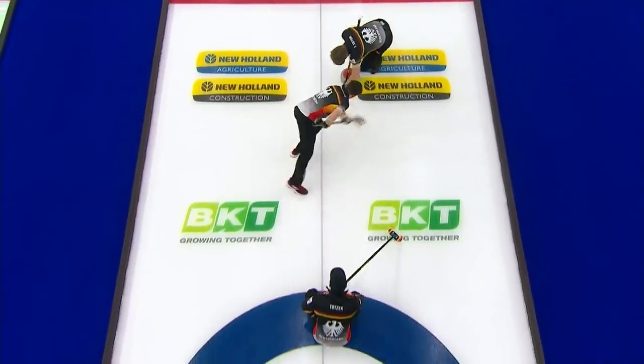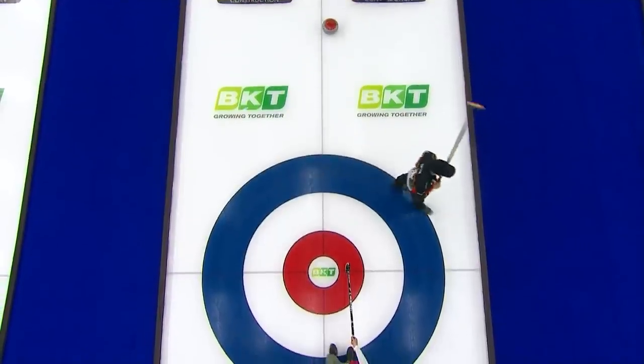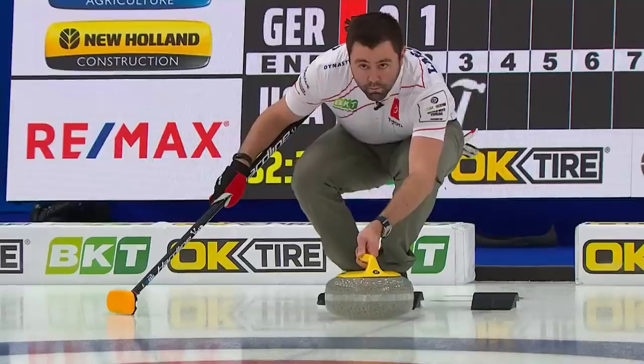Team Germany starting out with the center guard. Okay, super. Okay, good. Good, good aggressive move.